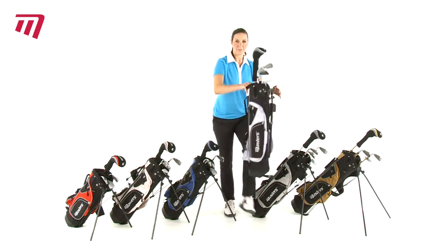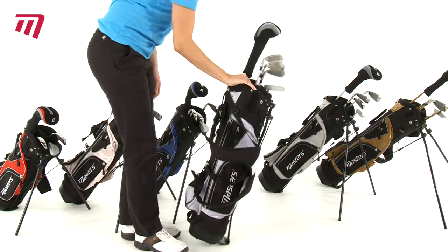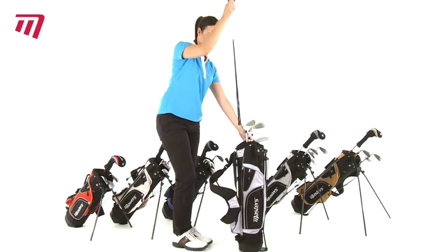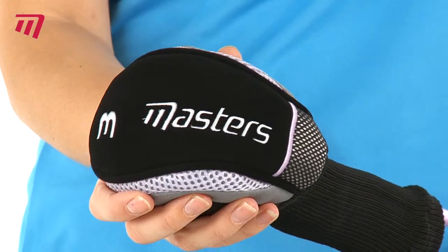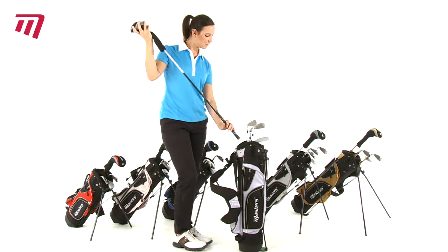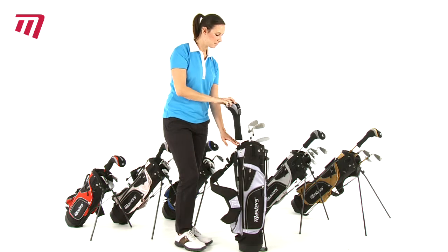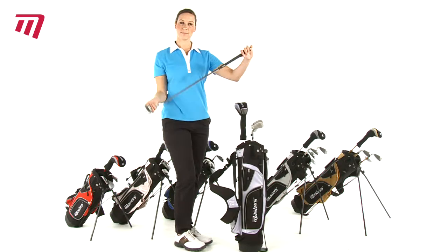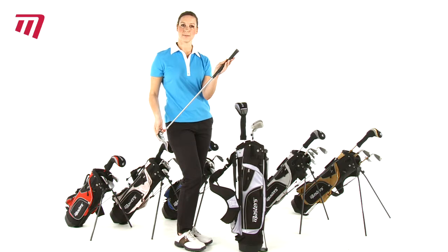These complete sets are stylish, practical, and make great gifts. The wood has a specially designed and weighted head and comes complete with a color-coded head cover. There's a selection of irons depending on the age group. Finally, there's a standard putter, again designed with small players in mind.